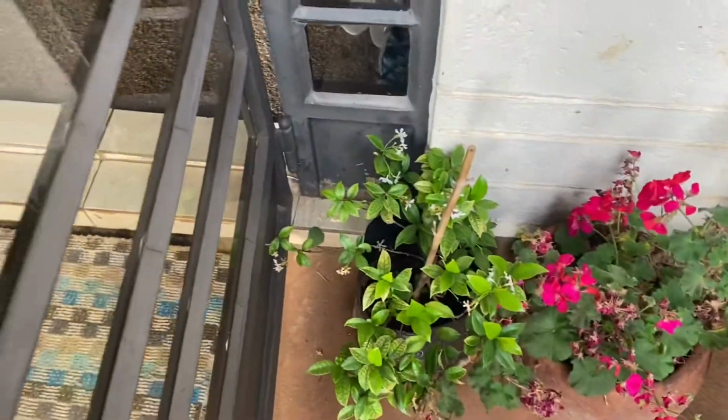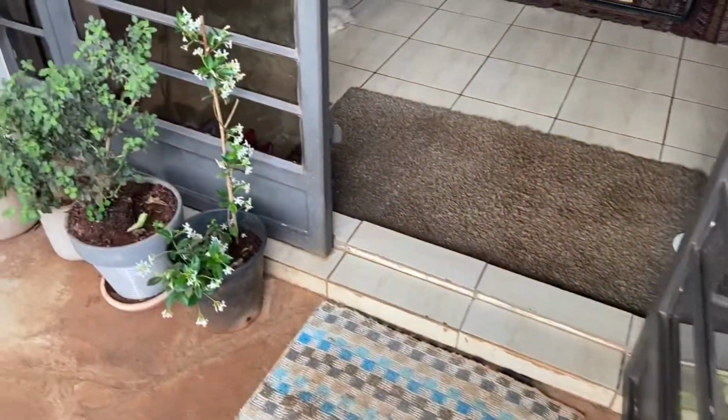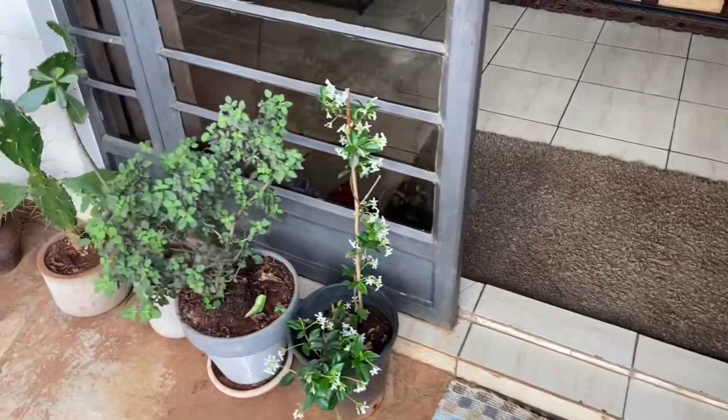Put two of these beautiful jasmine by the entrance to our living room, which is also a nice idea, so that you have nice fragrance every time you're sitting in the living room or entering the house. So it's also a very good option in addition to putting it around the fence and gates.